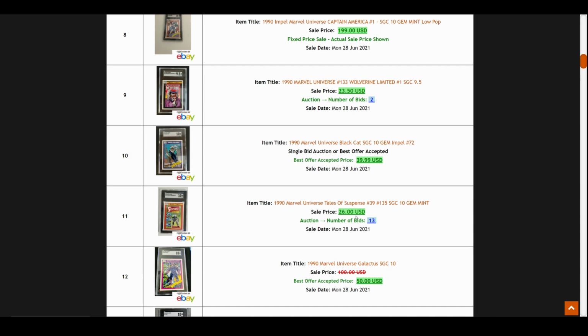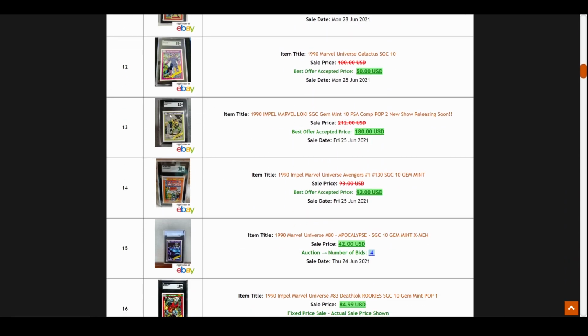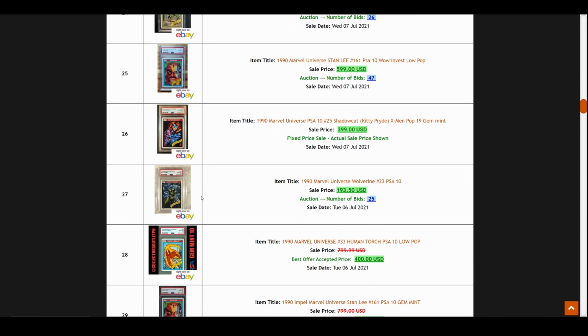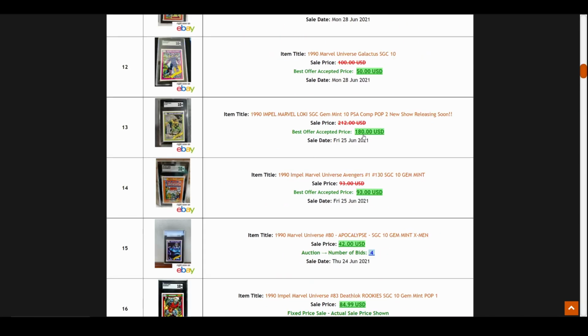Now, sure, you can't really grade right now with PSA. There is that. So I guess if you sent the right card, maybe you could get away with it. This isn't bad. This Loki SGC 10 going for 180. What was that in a PSA 10? There was one floating around here. 382 compared to 180. So an extra 200 bucks on the PSA 10 versus the SGC 10 on the identical card. I know. Buy the card, not the grade. Everyone says it, but the market doesn't do that. It is what it is.